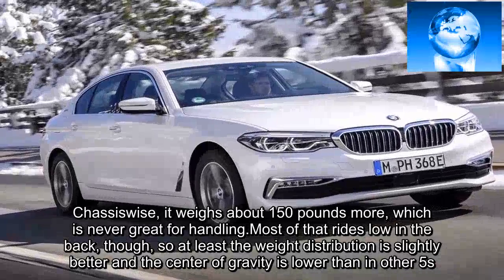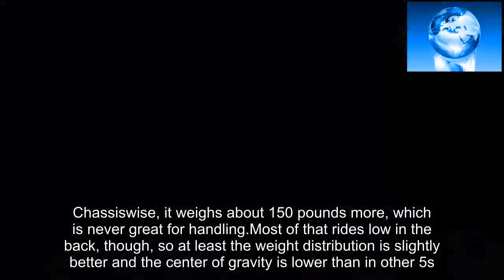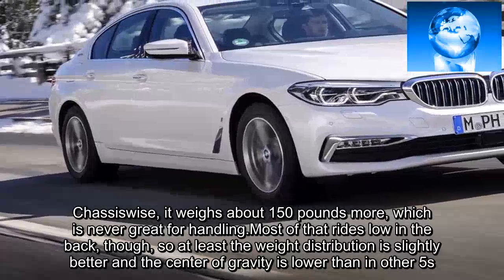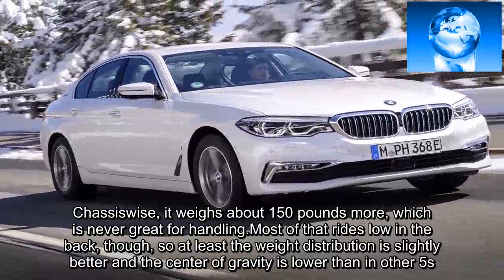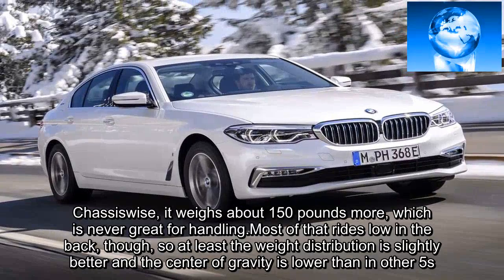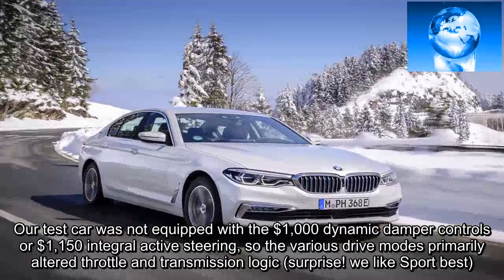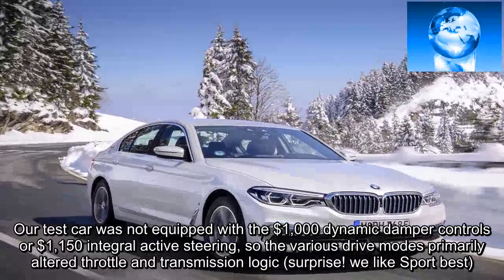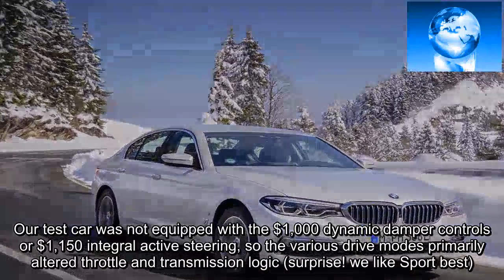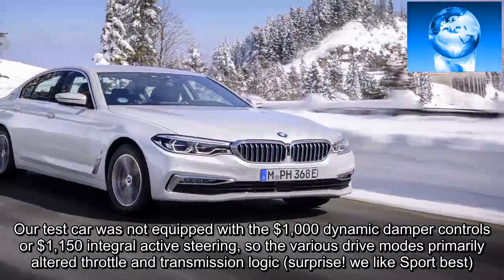Chassis-wise, it weighs about 150 pounds more, which is never great for handling. Most of that rides low in the back though, so at least the weight distribution is slightly better, and the center of gravity is lower than in other 5s. Our test car was not equipped with the $1,000 dynamic damper controls or $1,150 integral active steering, so the various drive modes primarily altered throttle and transmission logic. Surprise, we like sport best.